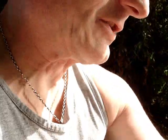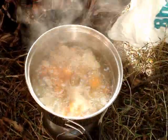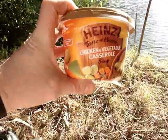Got me a bash of space here, right in the sun. Sun's shining in my face, a little bit breezy, so I've got my rucksack as a bit of a windbreaker for the potatoes and carrots that I've got boiling up, fresh potatoes and carrots, and I decided to have one of these today. It's a Heinz chicken and vegetable casserole type soup.